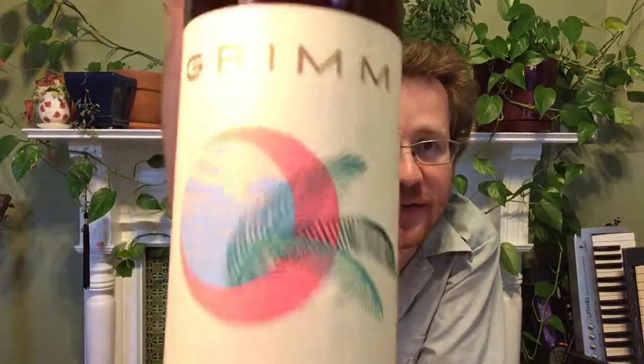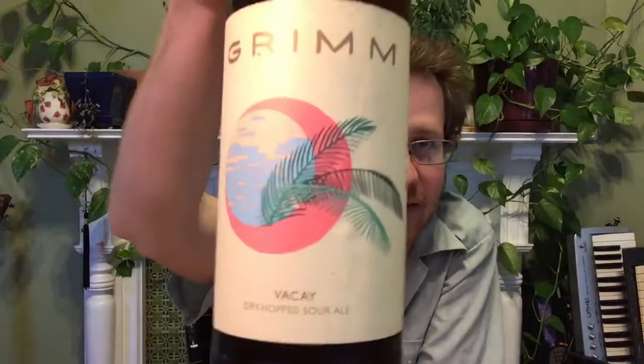Hi, though my vacay is over, I went to California last week. I'm continuing it with Grimm Vacay, one of their many different dry hop sour beers. It was released last year once, but this is the 2017 April version. And they don't really tell you much info on the bottle or anywhere on the internet about this year's version, but if it's like last year's version, it's a never boiled sour beer.